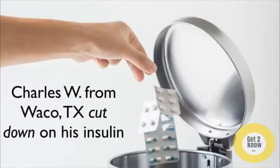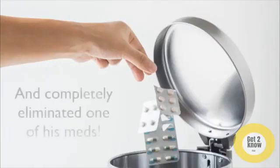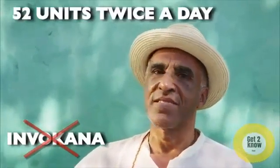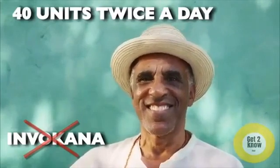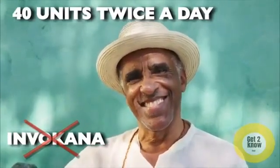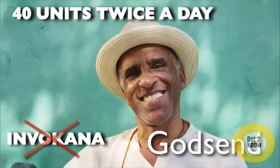from Waco, Texas, cut down on his insulin and completely eliminated one of his meds. He told us, "My doctor eliminated one medication, Invokana, and lowered my Levemir insulin from 52 units twice a day to 40 units twice a day. I also have all but stopped injecting Humalog at meals. Dr. Marlene's solution has been a godsend to me."